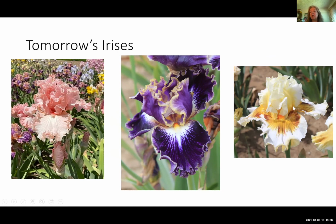And you've also got flowers now with color blending up the midribs. And we've got lace and thumbprints and all kinds of other enhancements that really add a uniqueness to the iris flower.